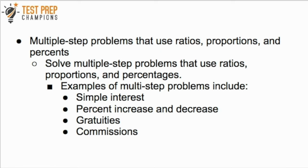Now you'll also want to have practice with multi-step problems that use ratios, proportions, and percents. It says you'll need to be able to solve multi-step problems that use ratios, proportions, percentages. It says examples could be simple interest, percent increase and decrease, gratuities and commissions. And we are going to look at a key example that deals with these skills here. But if you're looking for that really high score, you'll want to make sure you know how to do simple interest, for sure. Gratuities, that's just kind of like tipping at a restaurant, like how much would the person tip if they want to give a 20% tip. Commissions, that kind of thing. Sales tax is another thing that falls under these types of questions.